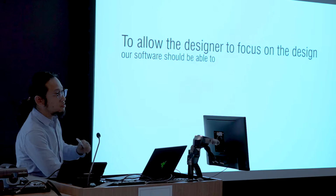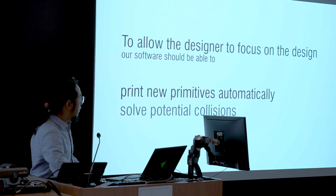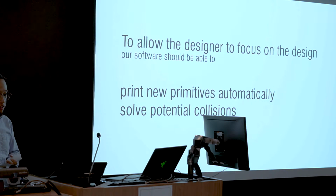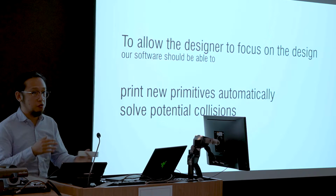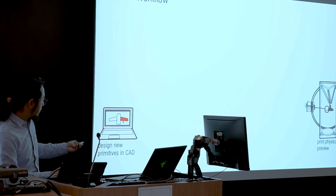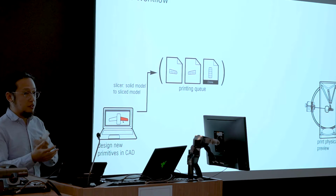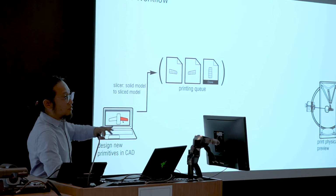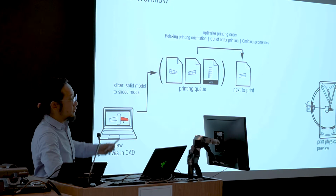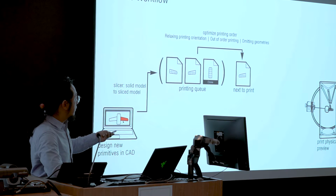All right. So this is one of the hardware modifications, and on the software side, here are the 2 design considerations. First, we want to be able to print the new primitives automatically, and we also try to solve all the potential collisions during the design and rotation of the models. Here is the software pipeline. We start by designing new models in CAD modeling tools. That model is put into a 3D printing queue. And in this printing queue, most of the time we follow first in, first out, FIFO, right? But what we're actually doing here is optimizing the printing order based on the potential collisions, generating different printing order candidates, and picking the one that works best.